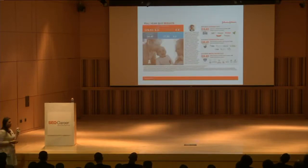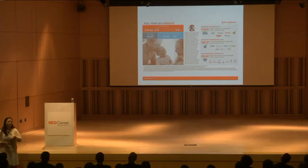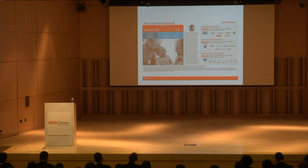It's interesting because consumer is actually the smallest of the 3 sectors, and yet it's the one that I think we're most known by. It's $13.6 billion, whereas pharmaceuticals makes up 36.3, and medical devices is at 26.6. So J&J all in for sales is at $76.5 billion. So we're a pretty big company.